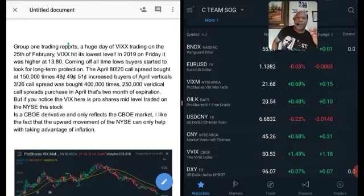Group 1 trading reports a huge day of VIX trading, VVIX. Trading on the 25th of February, VVIX hit its lowest level in 2019 on Friday. It was higher at 1380, coming off of its all-time lows. Buyers started to look for long-term protection. The April 80-20 call spread bought at 150,000 times, 48, 49, and 51 cent increase. Buyers of April's verticals at 326 call spread was bought at 400,000 times, 250,000 vertical call spreads purchased in April. That's 2 months of expiration or until expiration.